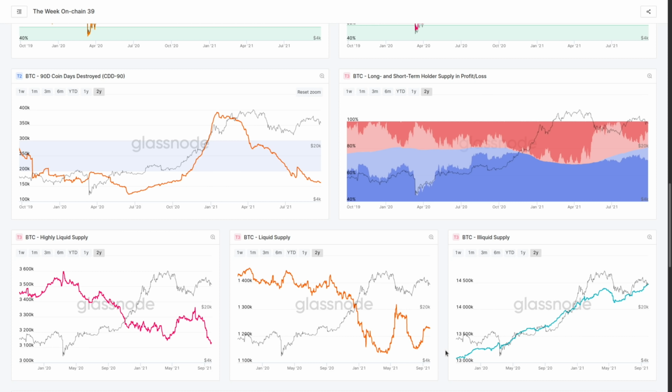It has been since about 2016. So between these two highly illiquid supplies, we have downtrends in place, showing that more coins are being sucked out of exchanges, moving into investor wallets, and there they start to transition to becoming illiquid. And we're seeing this fairly strong increase over time. You can see the illiquid supply is at an all-time high.